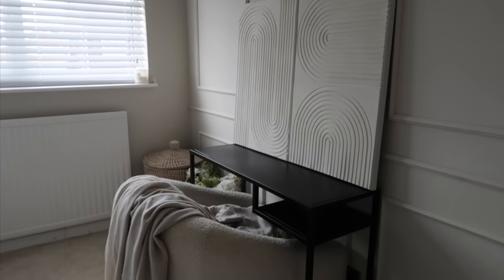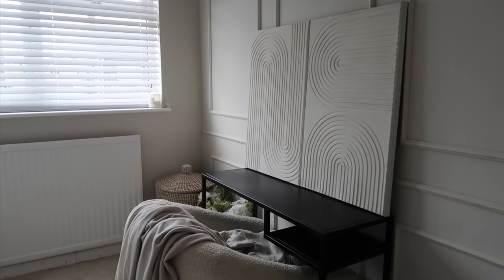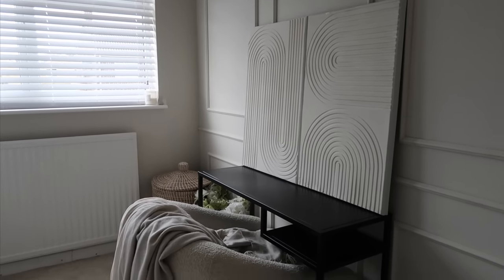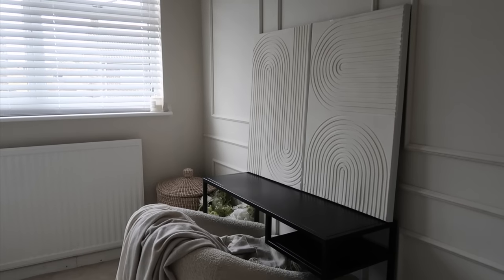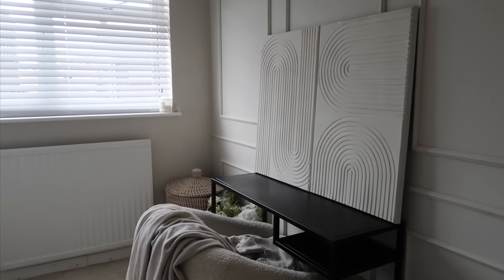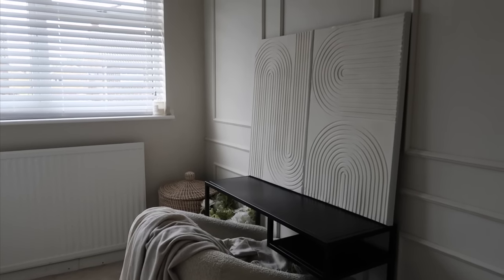This is my temporary desk setup at the moment because I don't really have another space in the house where I can work for now, but I am actually planning on building a little office outside at some point, but obviously it's going to be a big investment. It's going to take a bit of time, so I've just got this in here for now, and then I think in the long run we're just going to have a nice mirror in here and keep this space quite clear.